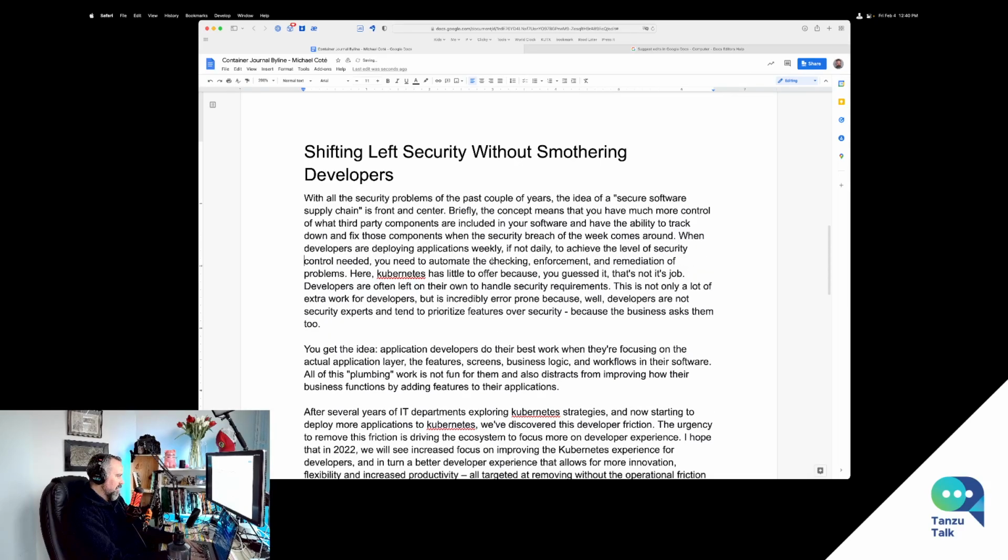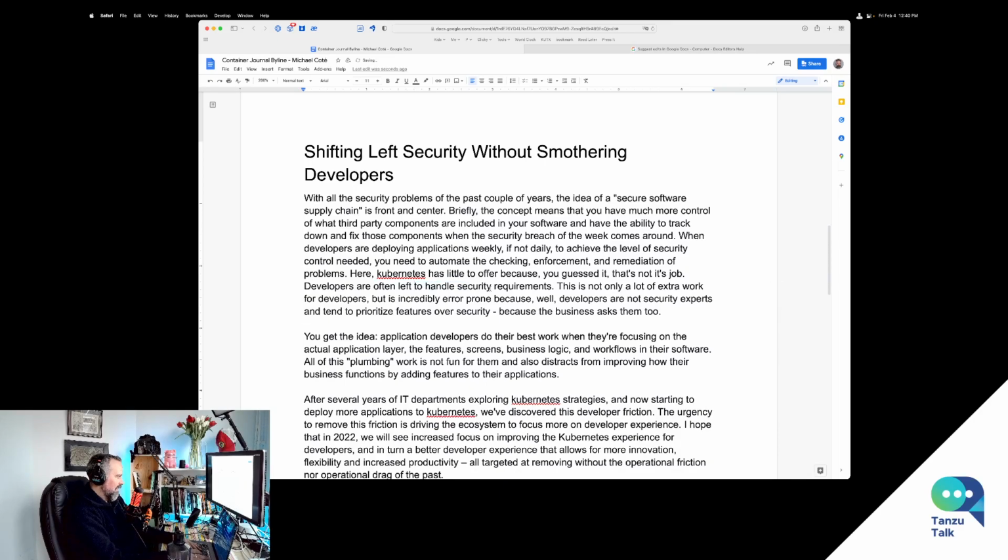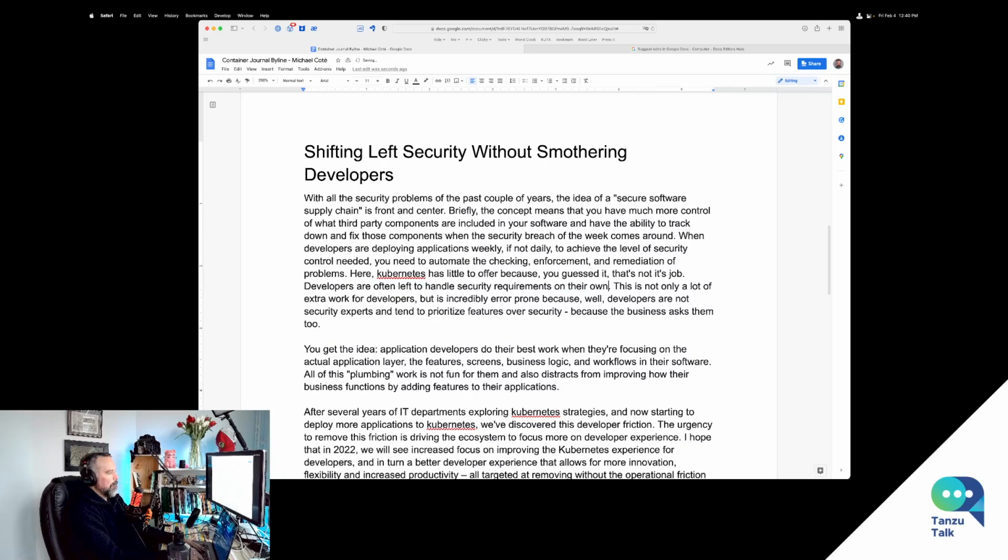You need to automate the checking and enforcement. Here, Kubernetes has little to offer because, you guessed it, that's not its job. Developers are often left to handle security requirements on their own. This is not only a lot of extra work for developers, but is incredibly error-prone as well, because developers are not security experts and tend to prioritize features over security.